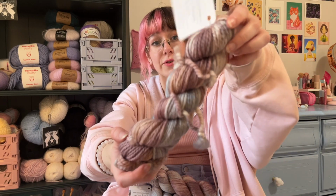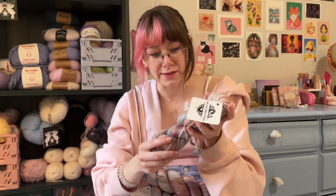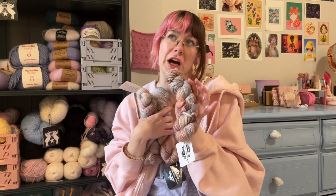The colors are super pretty. This is like different mauve, kind of light pinks and gray tones. So yeah, I don't really have plans for these yarns yet. I could make like a cardigan and like a tank or little top sets with them, honestly. I'm not sure yet.